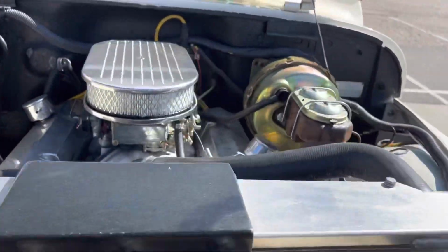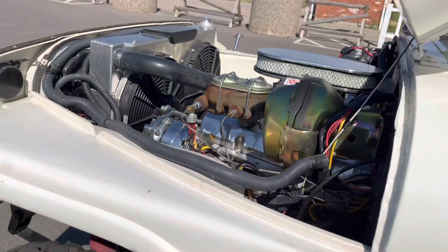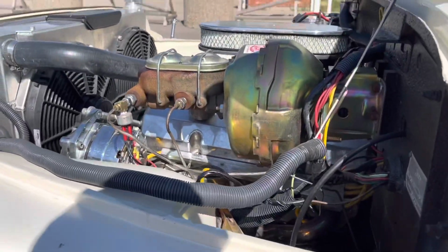Honestly, this is a much better setup than the original V6s that these things came with. Parts are available off the shelf, much more reliable setup all the way around.